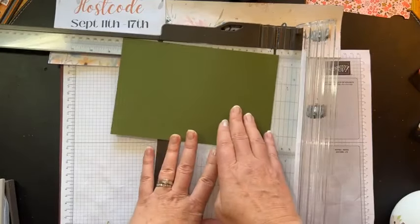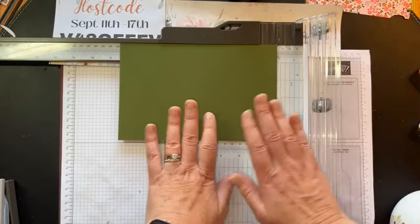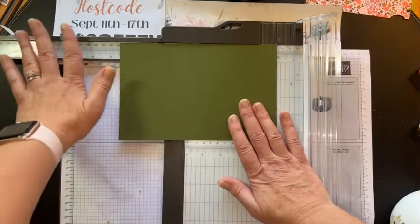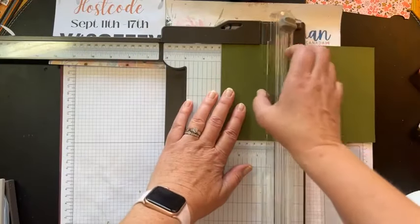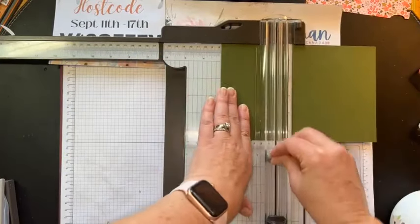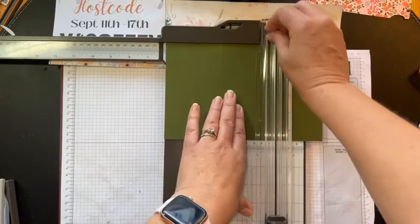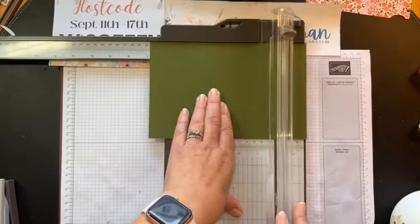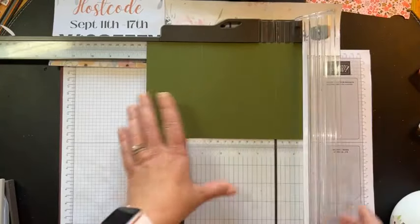I've got 8.5 by 5.5, Mossy Meadow. We're going to pop this into the trimmer. I've got the arm extended out here, and we are going to score at 3 inches. I use my scoring tool. 3 inches, 6 inches, and 7 inches. There's three score lines. All right, so then we're done with that.